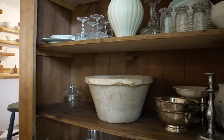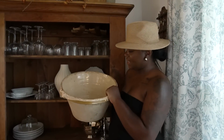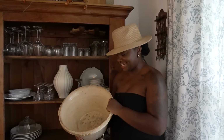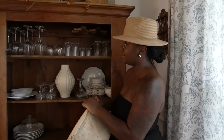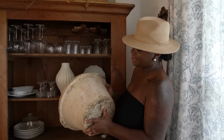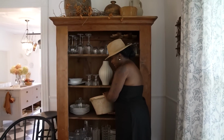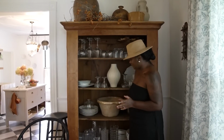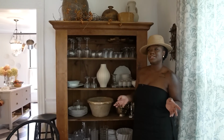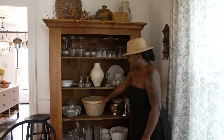This is one of my favorite pieces. It is a French tian bowl, and I'm not sure how old it is, but it's definitely antique. I found this one on eBay, not Etsy. And it's another piece that I had just been searching for a long time for. I promised myself, when I want something really special that is antique or vintage, I'll make a dupe or find a dupe for certain things, but for beautiful pieces like this, especially pottery, which I have a huge passion for, I will wait.